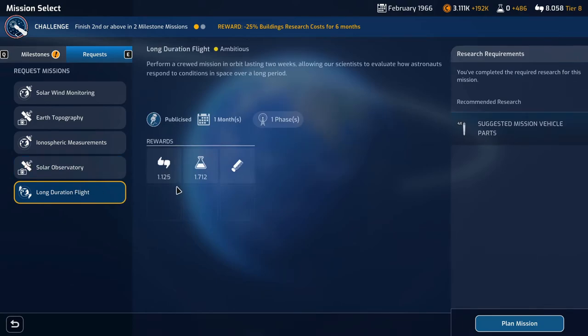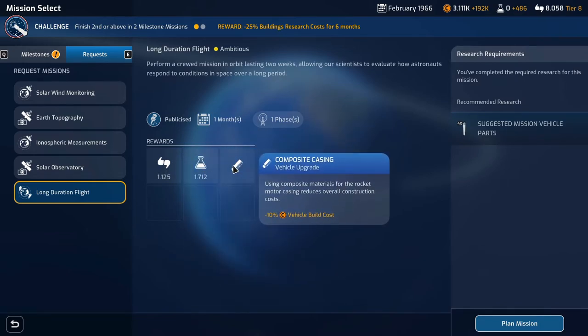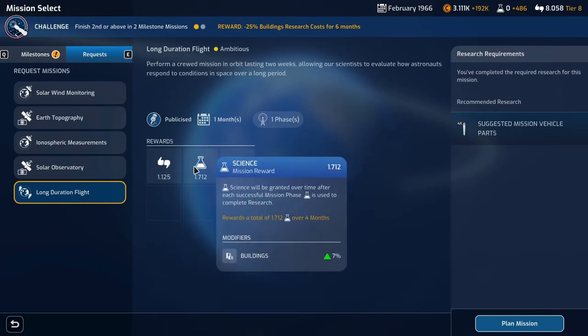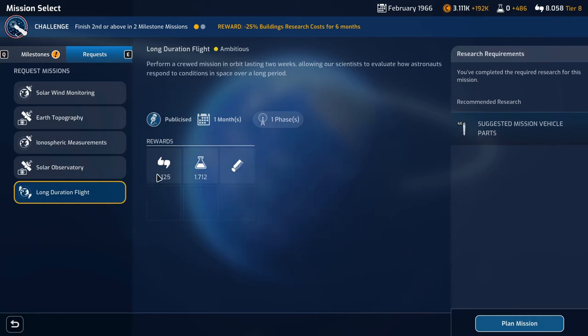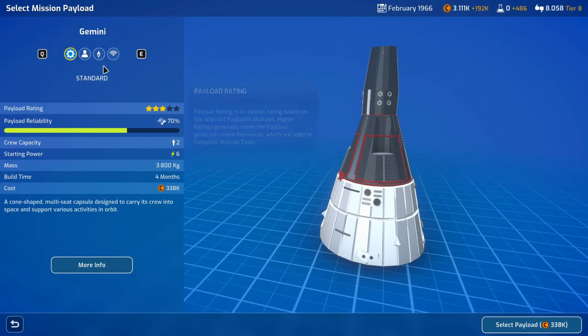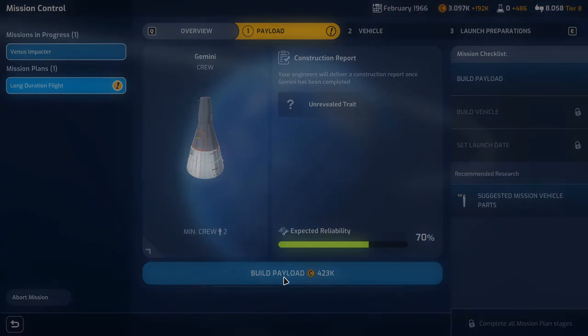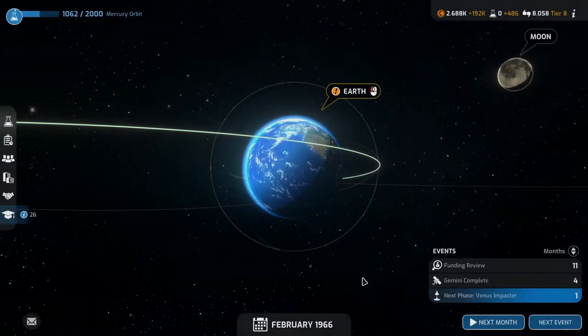good missions. This is a lot of support and a good science. -10% vehicle upgrade, -10% vehicle build cost. We're doing this. Hell yeah. Long duration flight. Here we go. And we'll take an extra crew in our Gemini capsule. Build the payload.